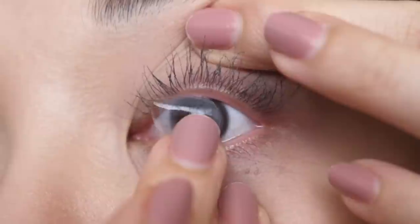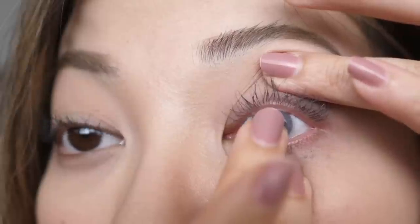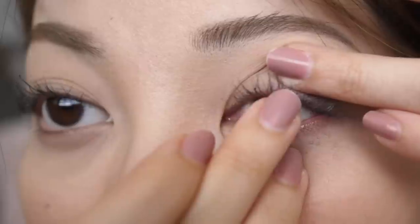Don't think twice. Think twice? Sorry, I'm just not comfortable. I'm just shy. My nose is running. Please be patient. Got it.